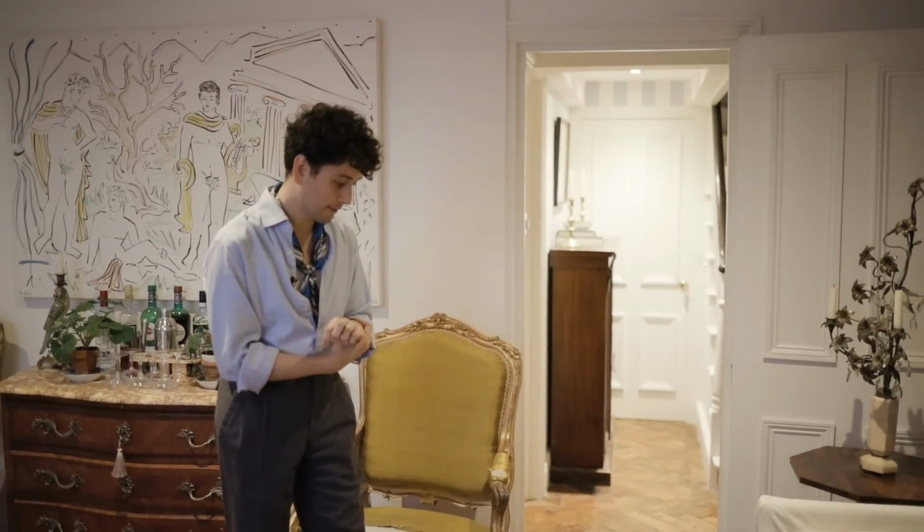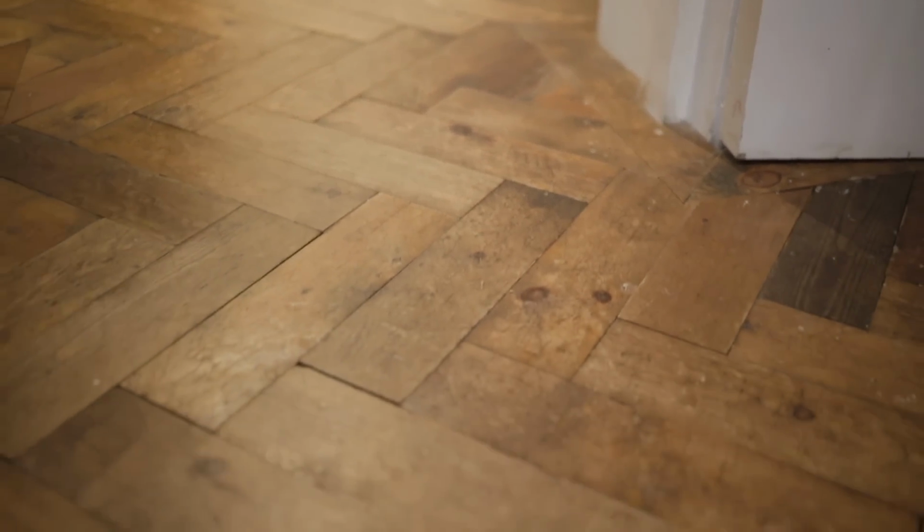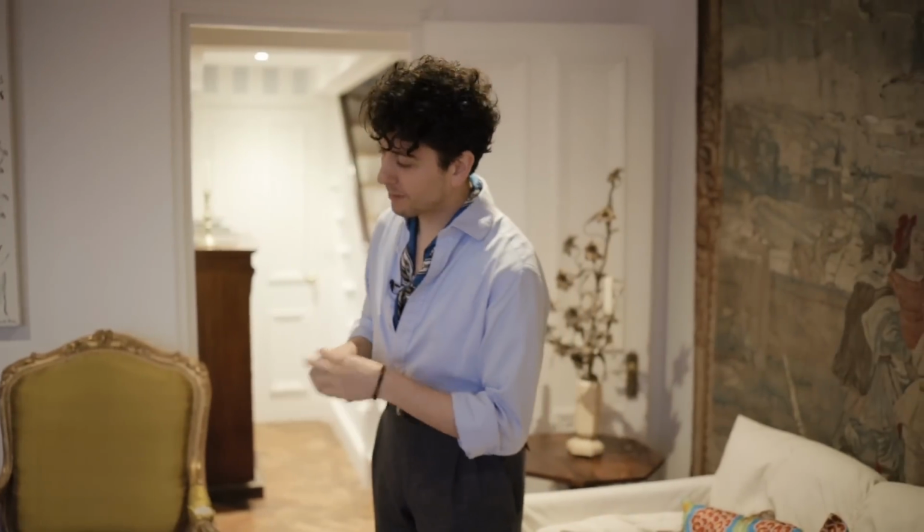It's really good. It's really pretty, and it lifts the room and the space, because the problem being in a basement, it's quite a low ceiling, and you don't have many windows, so it's difficult to make it glamorous, or at least nice. So that parquet floor adds a lot of character to it.